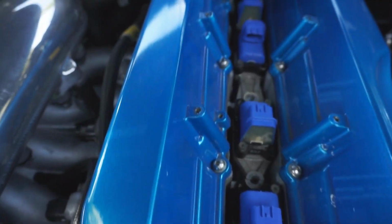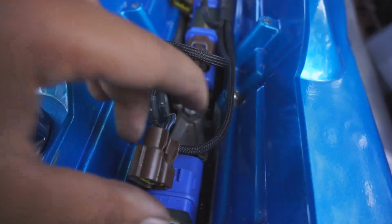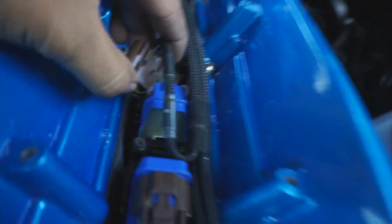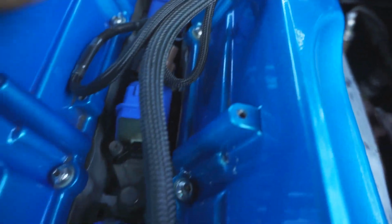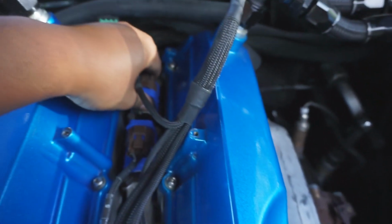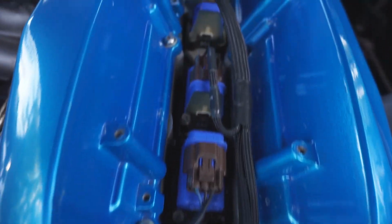Looking right at home in this heat-soaked valley. I love this Wiring Specialties harness. Look, everything is marked for you. That's number 3 coil, and it's brand new. It's got this nice heat-resistant sleeving here. It works so well and looks awesome. I'll plug that in later, but there you go.